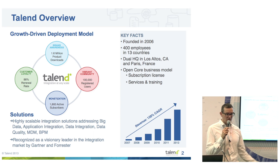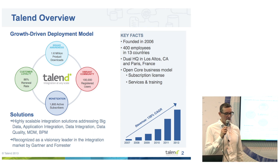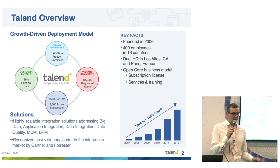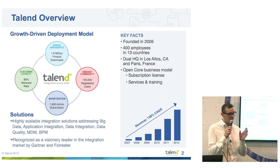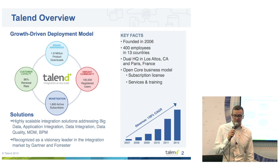The second tool, which is fully integrated, is a data quality tool. So as you take data, you can clean it. I'll come on to a little more about what we do with data quality, but it's about profiling the data, cleaning the data, and then there's a data steward, business user side of it as well.